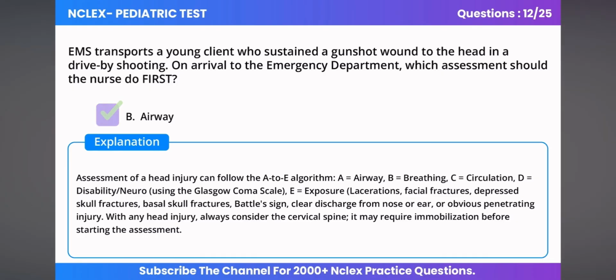Assessment of a head injury can follow the A to E algorithm. A equals airway, B equals breathing, C equals circulation, D equals disability, neuro, using the Glasgow Coma Scale, E equals exposure: lacerations, facial fractures, depressed skull fractures, basal skull fractures, Battle's sign, clear discharge from nose or ear, or obvious penetrating injury. With any head injury, always consider the cervical spine. It may require immobilization before starting the assessment.